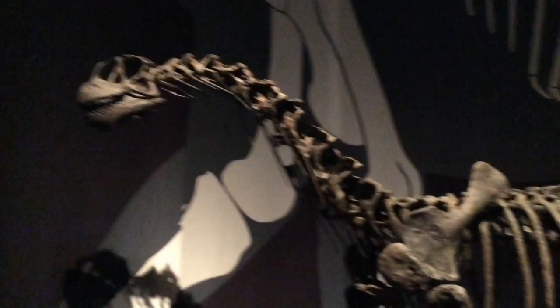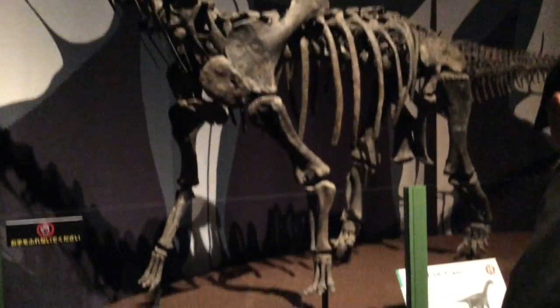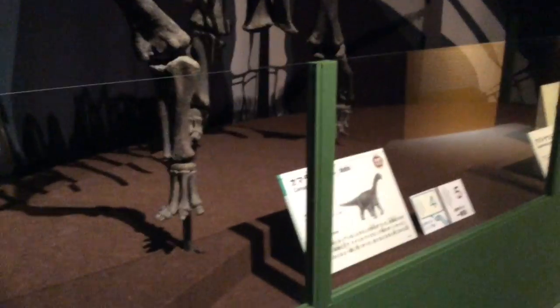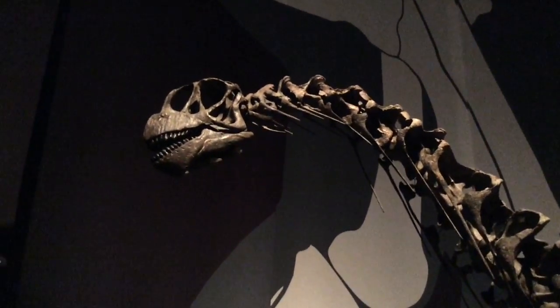Look at the tiny thermopod. It's so little. Such a little guy. With thermopods.